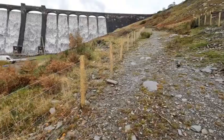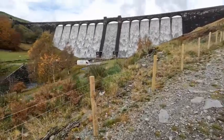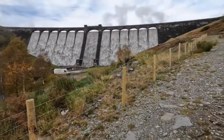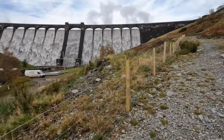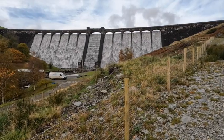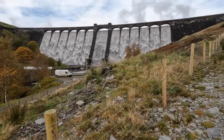The noise of the water really is quite deafening here. It's incredible. Almost every other time I've come to this dam, the water has not been coming over the top because there's such a large reservoir behind. So it's really great to see it like this. Fantastic.